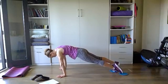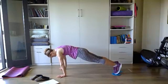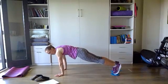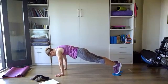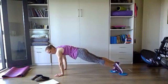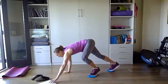So going from dorsiflexion to plantar flexion. And really think about contracting your calves as you're doing this. All in a very nice plank. We've got 15 more seconds. 5, 4, 3, 2, 1.